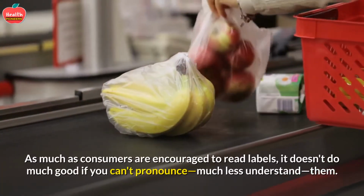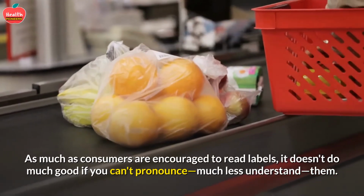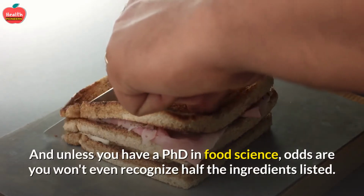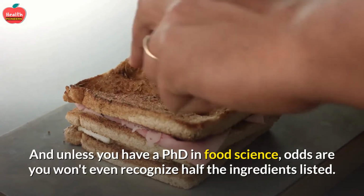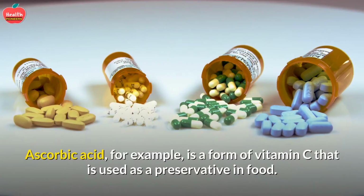As much as consumers are encouraged to read labels, it doesn't do much good if you can't pronounce, much less understand them. And unless you have a PhD in food science, odds are you won't even recognize half the ingredients listed. That's not necessarily a bad thing. Ascorbic acid, for example, is a form of vitamin C that is used as a preservative in food.